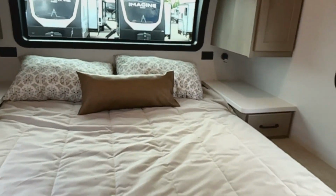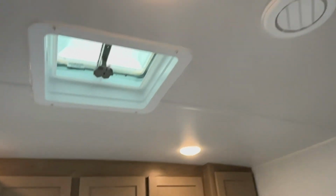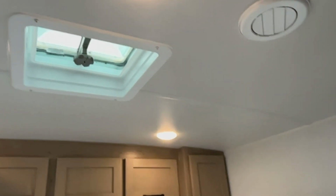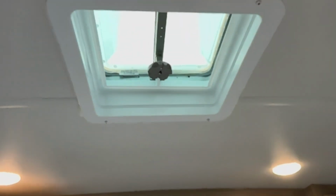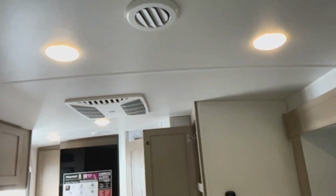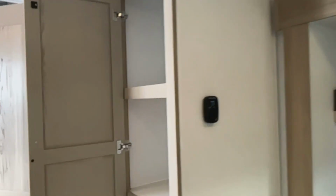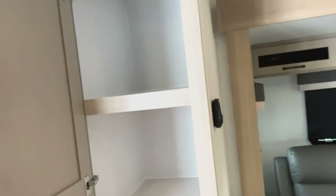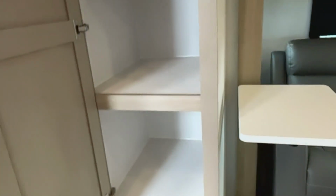All right, we forgot this. Now up here, because this is a 30 amp, correct? I don't know. Well, this does not have a fan, so it's not going to be wired for a second AC. So your AC is going to be right up there. While he's out there checking on that, I'll show you this other pantry area. So you actually have two pantries. Yes, it is a 30 amp.